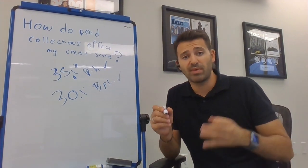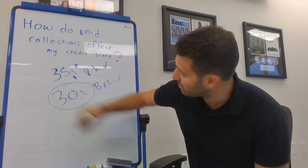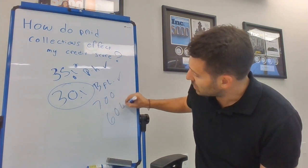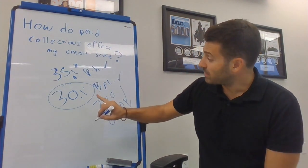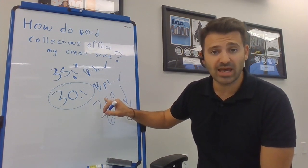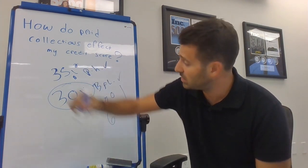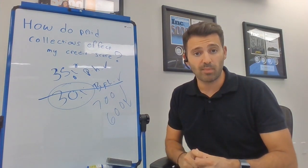Now, here's the good thing with a paid off collection. If it just happened and this part of your credit score just took a bath, let's say you were at 700 and quickly you dropped to 600, you can remedy probably half of this drop very quickly by simply paying off that debt, by paying off that collection. So if the collection just happened, it's legitimate, pay it off. You're getting back almost half of that drop.